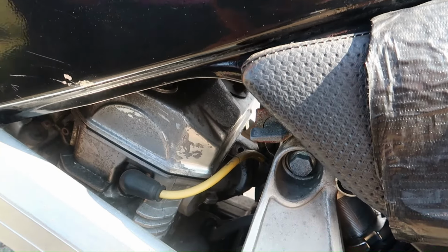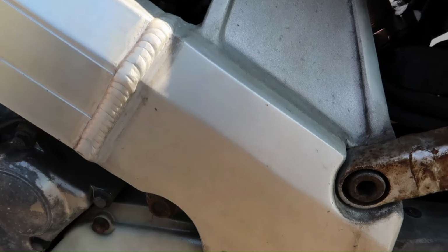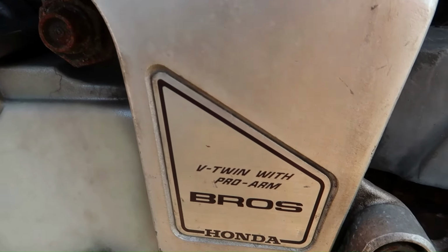Yeah, I know I'm going to paint it. Yeah, I know, so it'll be crap, won't it? Yeah, I know, I'm a bad painter, but, you know, I like restoring vehicles myself. I like doing all of it myself.